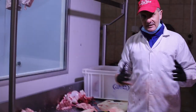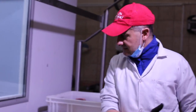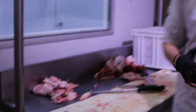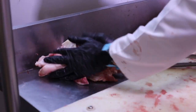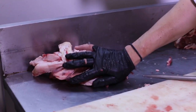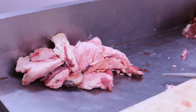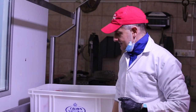As you can see, we've taken that whole forequarter, we've processed it, we'll show you the trays later. And from that whole forequarter, this is the secret: we've got very little fat. If there's a kilo of fat here, it's also very important where you buy from. I've been buying from the same supplier for many, many years, and his stuff is superb and it's lean.